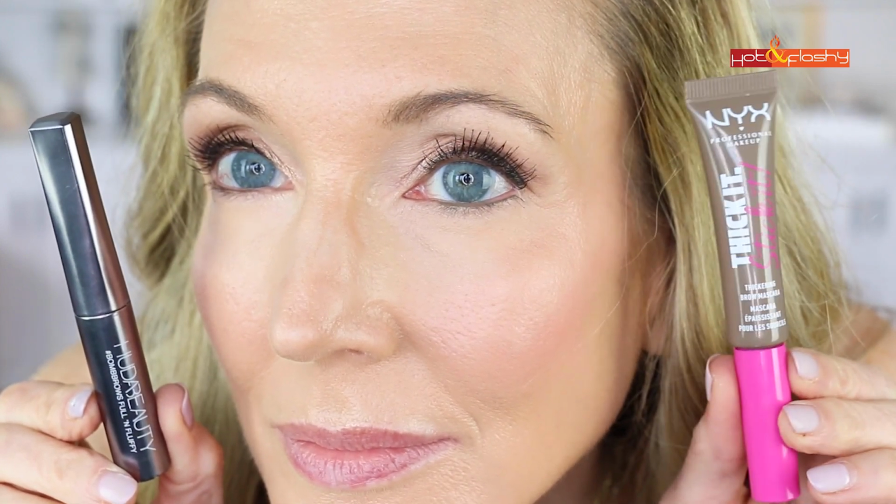You get so much more control with how tiny the Huda brush is. And I can't say that I can see a real big difference between the colors or how full and fluffy they are or how well it makes them stay in place. So this is a really good dupe for this.